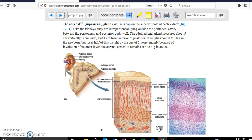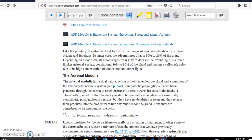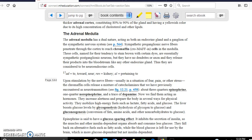So how many hormones are produced by the adrenal gland? 4 different hormones in each one of these areas. So if we keep scrolling down, we have the adrenal medulla. In the adrenal medulla, we're going to produce epinephrine, norepinephrine, and a little bit of dopamine. Epinephrine and norepinephrine are mainly for the fight or flight type of reaction that we get.